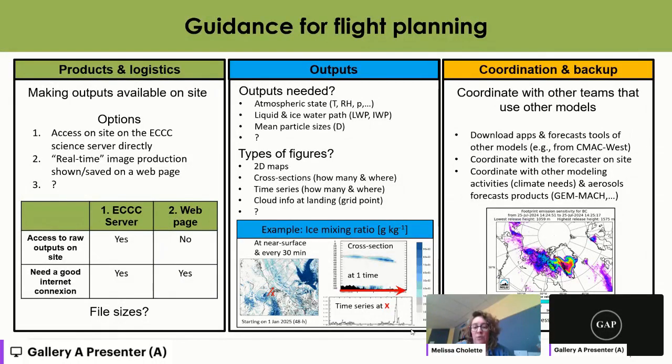The first thing to do is to make the outputs available on site, and I see two options for that. The first one is to access the output directly on the ECCC server, but that will require a really good internet connection. The other option is to produce real-time PNGs as the simulation is going on, and just upload the PNGs on a web page. That also requires an internet connection, but not as good as for accessing the server directly. And then, of course, there are all these file size questions that I don't have the answer to yet.